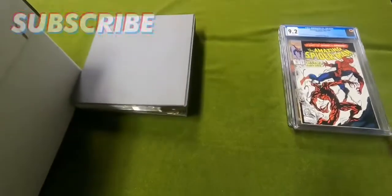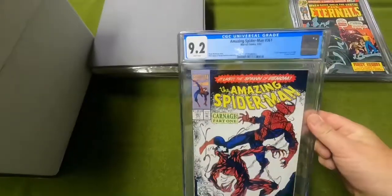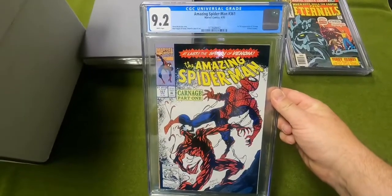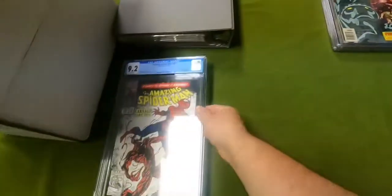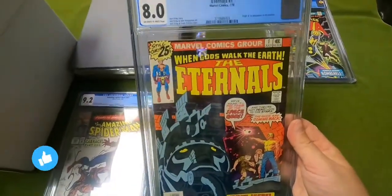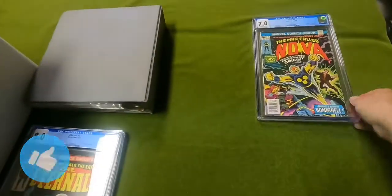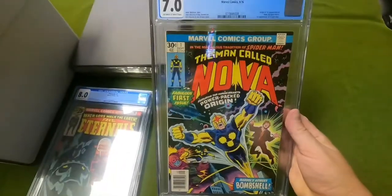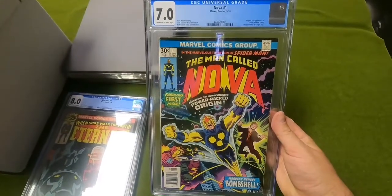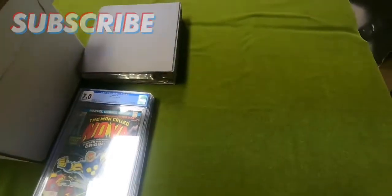So now here's the books that came through. It's pretty cool. Look at that. First appearance of Carnage, CGC at a 9.2, and that's crazy. And then here's the origin first appearance of the Eternals, 8.0. And then Nova number 1, first origin and first appearance of Nova there. It's graded at 7.0. Really cool. Nice little collections that came through.